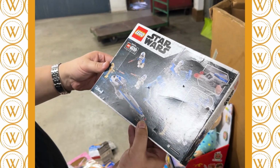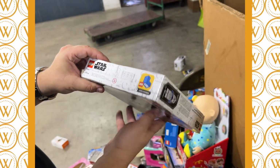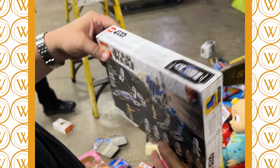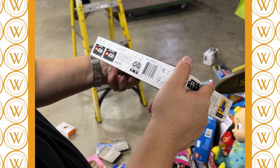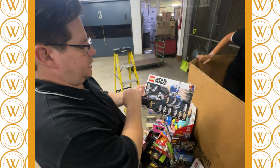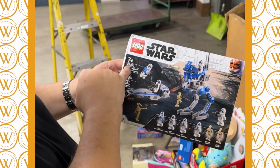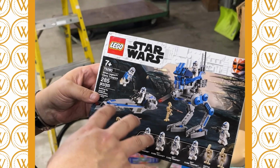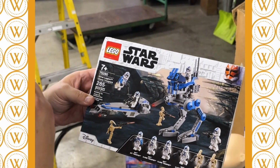So you have a wonderful set, still in great condition. Has it been opened? Nope, it's still sealed. And one of the ways that collectors seek out these sets is by set number. And so this is set number 75280, and this is what they would collect in terms of filling out a collection of Star Wars figures.